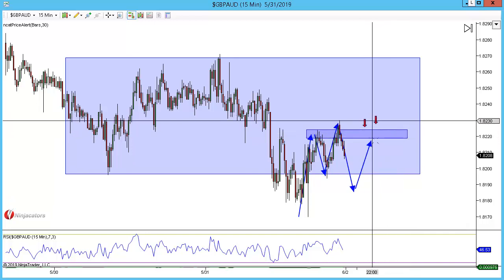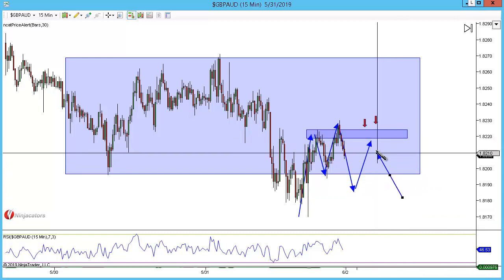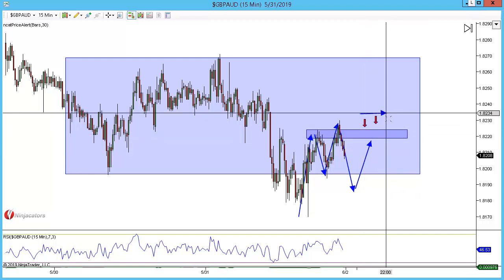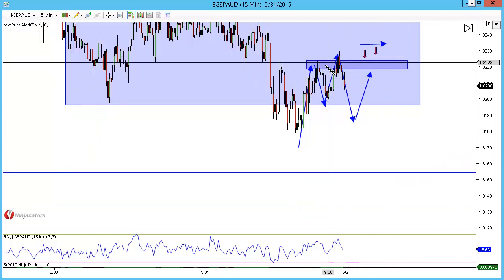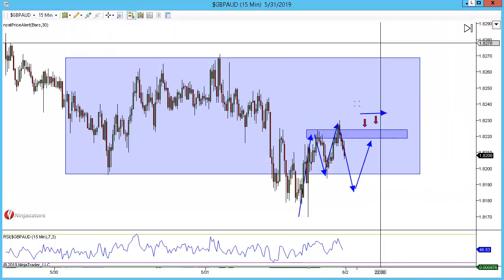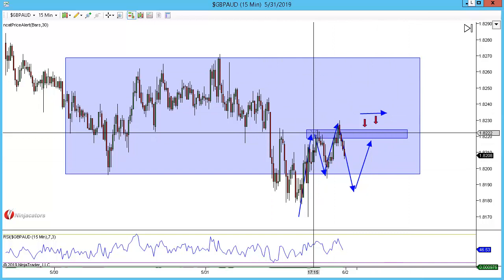Look for a pullback, maybe even into the wicks of the left shoulder, and look for a double top, a conservative entry here, maybe even a violation, a confirmed double top where we violate the V point, giving you a high probability trade, stops just above the high. If you can get something like that, you have the potential to ride this down for around 70 pips. These things do happen, you just have to wait for extra confirmation.